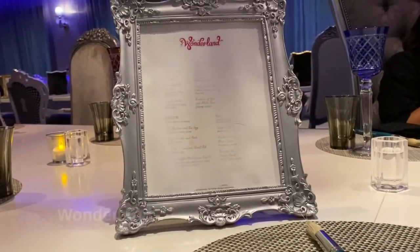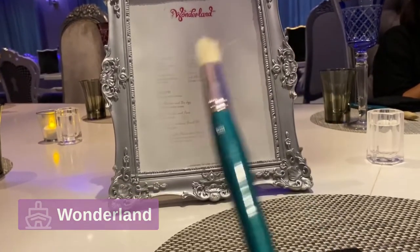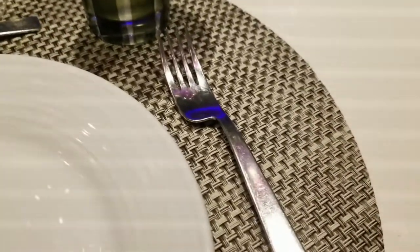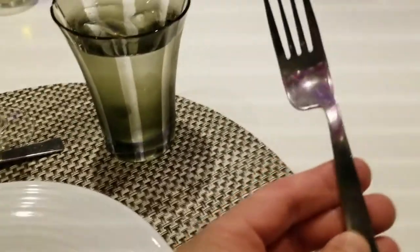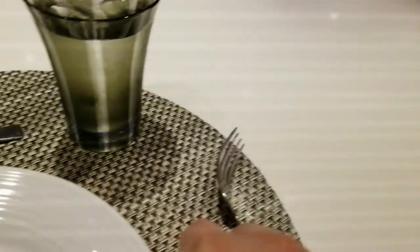And they give you this frame, and then you have this paintbrush, and you paint your menu so you can see the menu. Look at the unique silverware they're getting us. Look at that. Is that weird? It's weird. And then look at the spoon. Same thing.